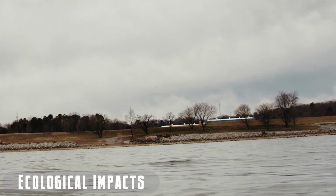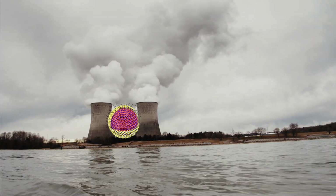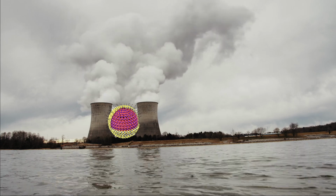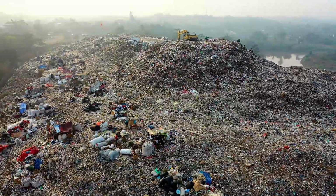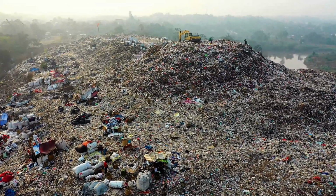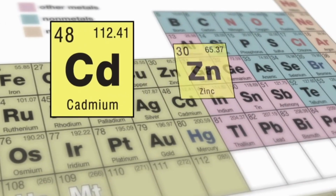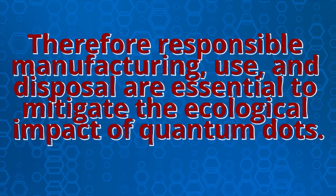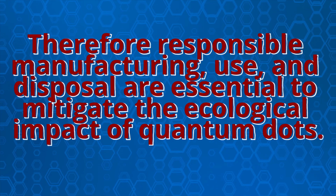The environment is really one of the biggest concerns of quantum dots. While quantum dots bring technological advancement, their production, use, and disposal pose significant environmental challenges. The production of quantum dots involves high-energy processes that can contribute to carbon emissions, air pollution, and the contamination of land and water with toxic heavy materials like cadmium and zinc. Therefore, responsible manufacturing, use, and disposal are essential to mitigate the ecological impact of quantum dots.